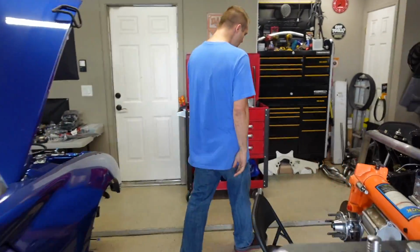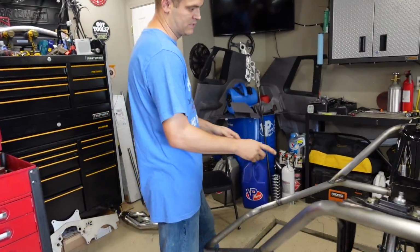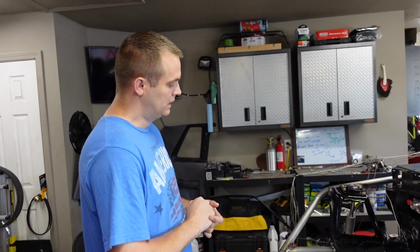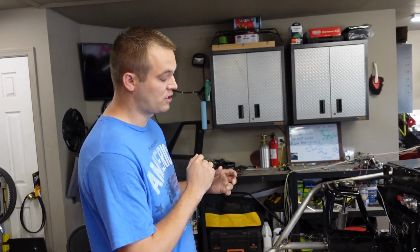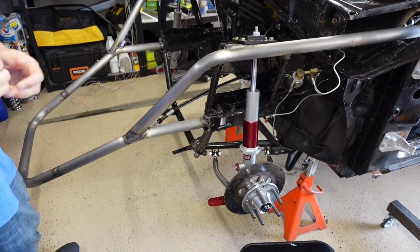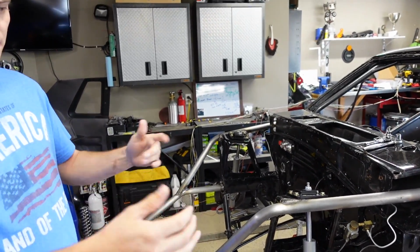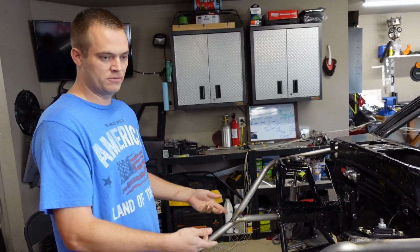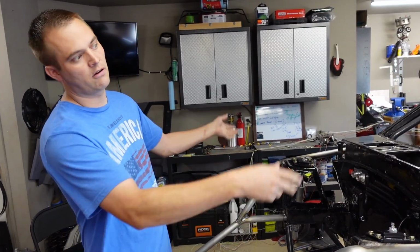One of the big problems I had was this was a custom K-member for a big block. This car used to have a big block Ford in it. So the problem with that custom K-member, it was custom A-arms. I could not find an off-the-shelf A-arm that would work with these. The dimensions were just wrong. I didn't want to buy a K-member and A-arms. It's like $1,500, $2,000. This is already costing me enough.